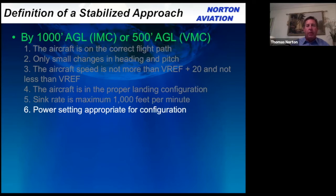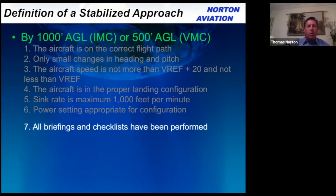Power setting appropriate for configuration. The biggest thing I can say is idle is not an appropriate power setting. So if you are trying to slow down and you're in idle, that's probably not the appropriate power setting for that configuration. So remember, in the 100, about 60% power is a really nice stable power setting that will hold you at VREF plus 10. It will also bring you down with flaps full to that number. If you're doing a flaps three landing, you've got to pull the power back a little bit. On the 300, that same sweet spot power setting is about 50%. So that's where you would expect your power to be, about halfway up, about 50 or 60%, in order to maintain a stable approach.